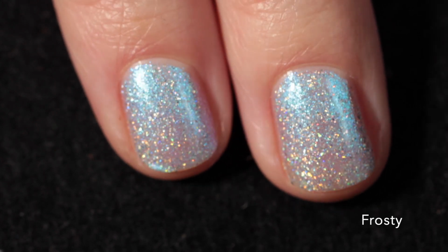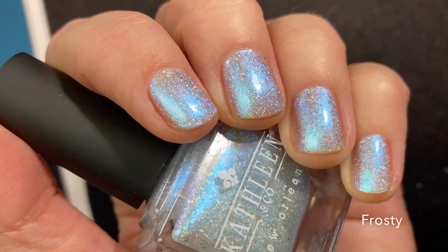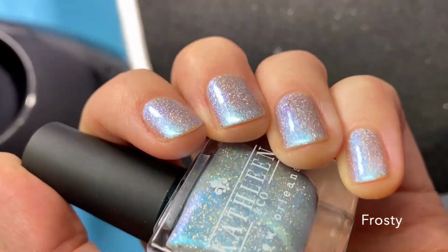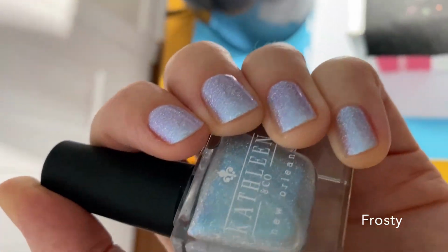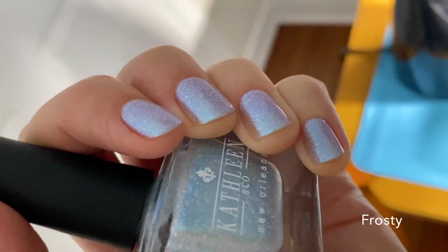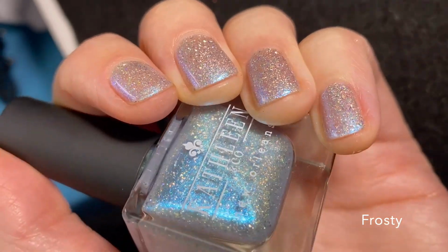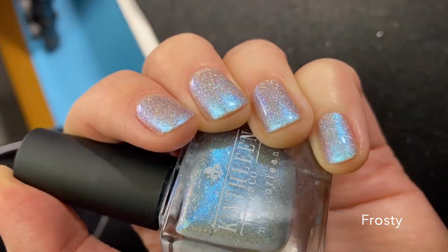At certain angles, as you can see, you can almost still see my nail underneath. So I absolutely love this polish. I think it's incredibly ethereal. And as you can see here, you catch that purple shift to it in some lighting. And yeah, I just really love this polish. I'm loving all the polishes so far.